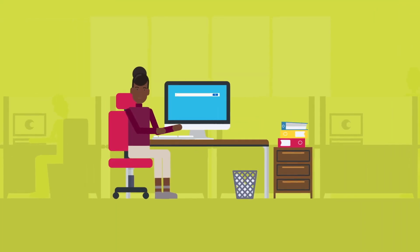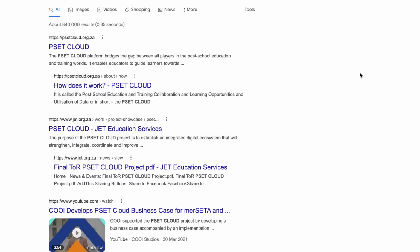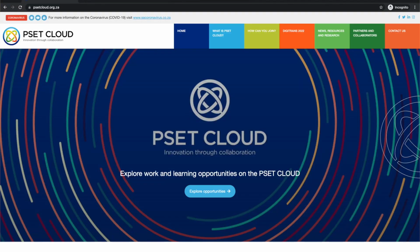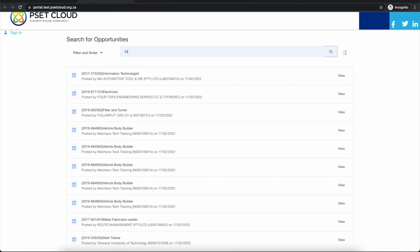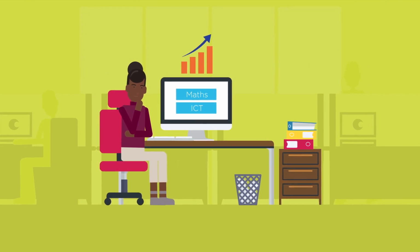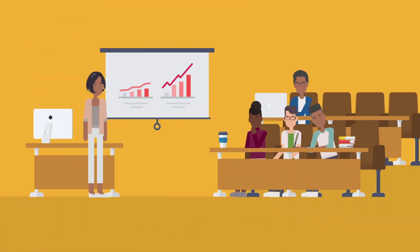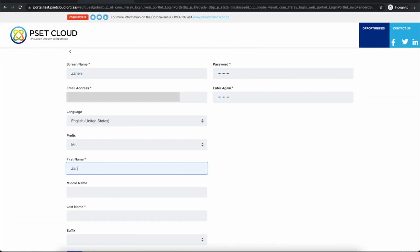Zanele visits her local library and browses the net where she searches for opportunities. Zanele navigates to the PSET CLOUD where she is able to explore current trends in skills demand and work opportunities. She sees that her maths and ICT skills are high in demand, but that she will have to study further for the positions she's interested in. Zanele decides to join the PSET CLOUD.